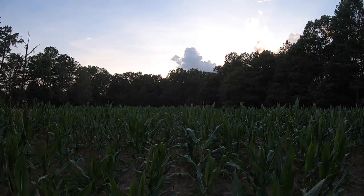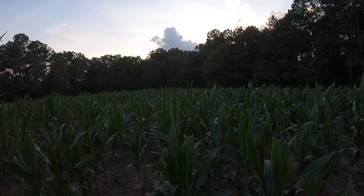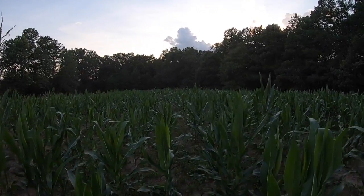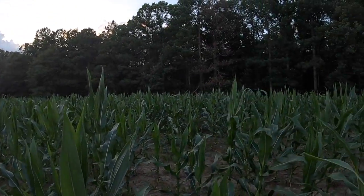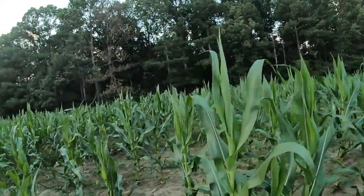All right, so out here in the main part of the corn, and looking good. It's about 6 feet tall. Most of them, there's still some short ones around me here, but most of them are about 6 feet tall. A few of them are starting to tassel.